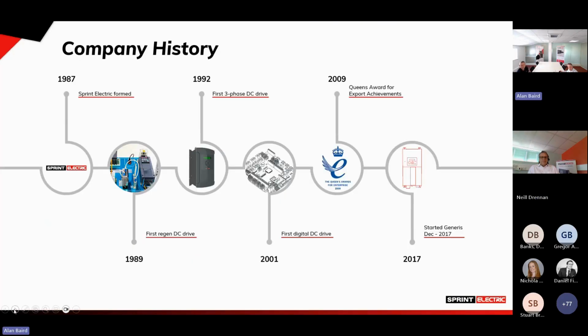So there's a couple of platforms we're working across, but just by way of intro for the company, people might not know Sprint Electric too well. We're historically a DC drives company, so I'm really proud to say that our founder is still well and truly with us, Edwin Prescott. I think he's in attendance now. So great to have Edwin. And he's beside Neil. There you go. So Ed started the company nearly 40 years ago, actually, with DC drives.